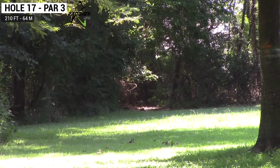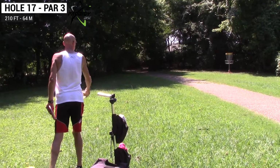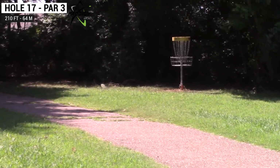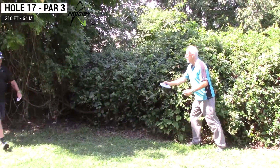Shannon leaking left there. I believe he may have gone out of bounds because there was a line painted and there's a fence there, so I think he went to the left of it. If not, he was right on it.